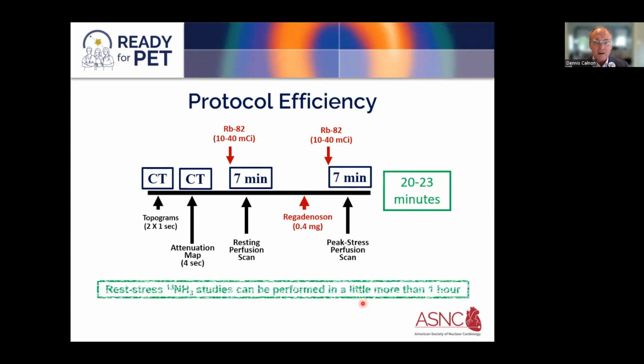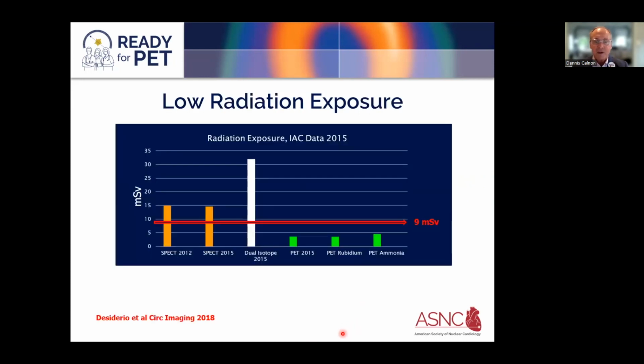This entire protocol only takes about 20 to 23 minutes on average, which is very time efficient. An ammonia study takes a little bit longer due to the slightly longer half-life, but ammonia studies can also be performed in a little more than 1 hour, depending on the protocol that's used. So this is very excellent, and another strength of cardiac PET imaging.